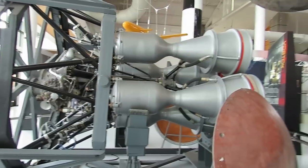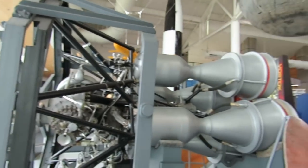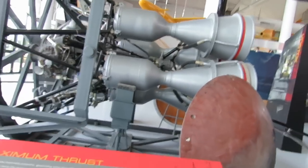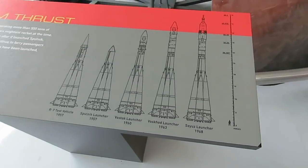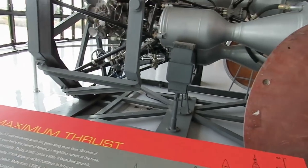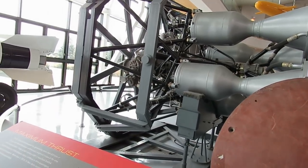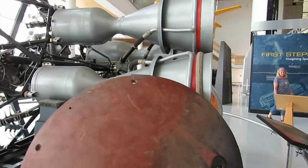This is an R7 engine. Again, one engine with multiple nozzles. And it has been used on all sorts of Soviet rockets. Extremely reliable engine. Modern versions of this continue to ferry passengers and payloads into space. More than 1,700 of these have been launched, over 97% successfully.